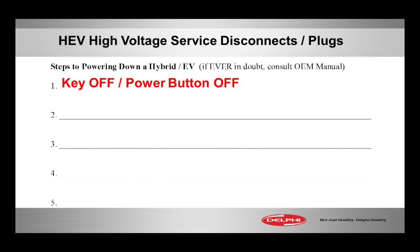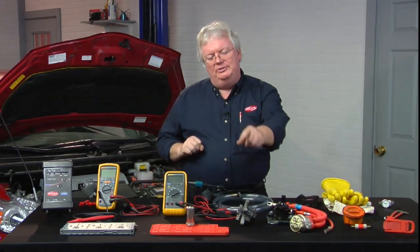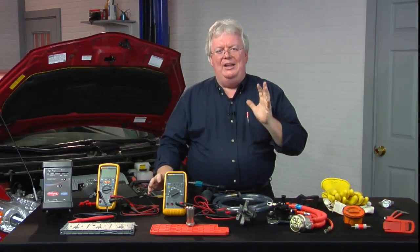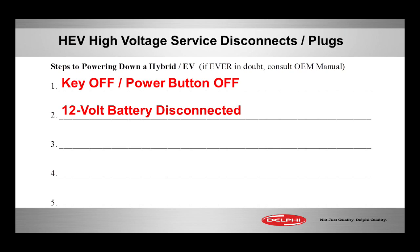But number 1 would obviously be to turn the key off. I don't care if it's a hybrid or a non-hybrid, you want to get the vehicle powered down first before you do any service. So turn the key to the off position, or on smart key systems like in a Prius or a Lexus, Nissan, hit the power button and get the dash dark. That's your first step. The second step is to disconnect the 12-volt battery.